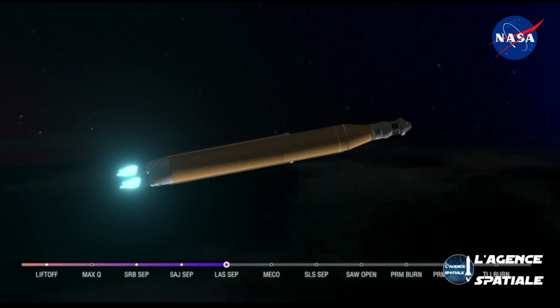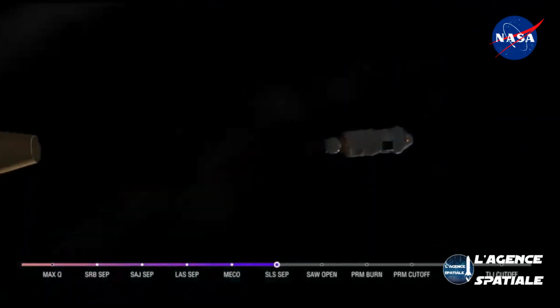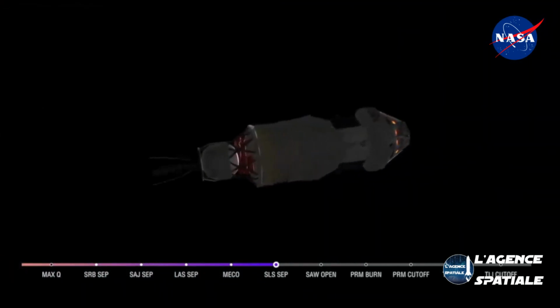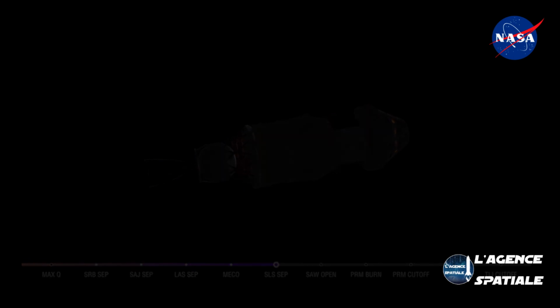Orion is now in Earth's orbit. The flight dynamics officer reports that we have a nominal main engine cutoff. And we just heard the call for core stage separation. That means Orion and the interim cryogenic propulsion stage are now flying free from the core stage of the Space Launch System. The next milestone will be solar array deploy.